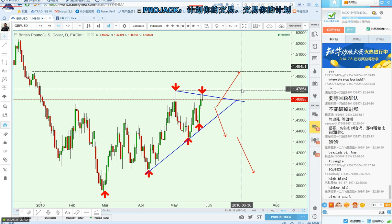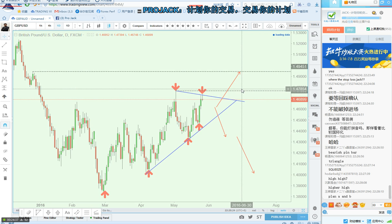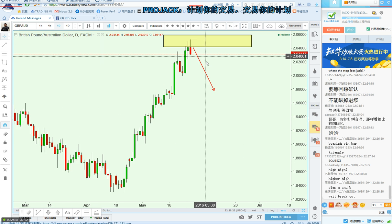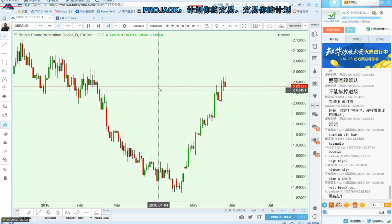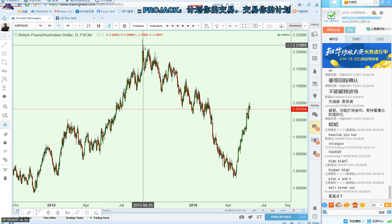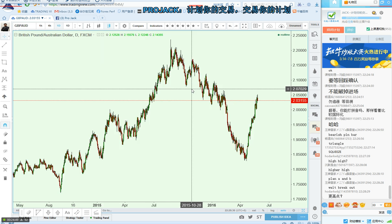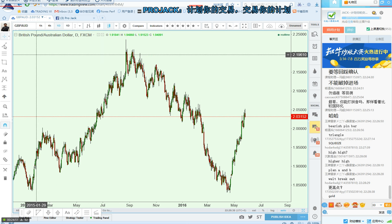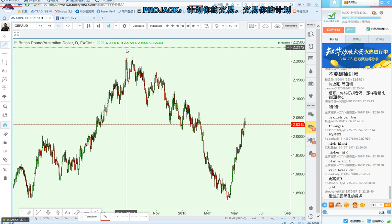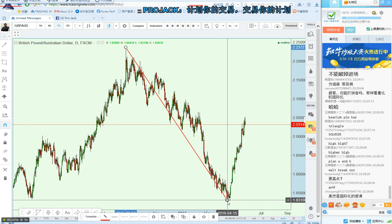Okay, so let's talk about the sterling Aussie. I mentioned that I will actually explain for this pair. So first thing, what is the trend? What is the trend for the sterling Aussie in the long view? It's definitely a downtrend, right? It came all the way down, a very huge bearish move.